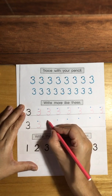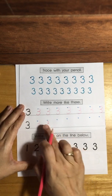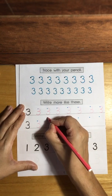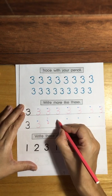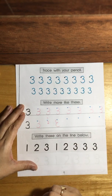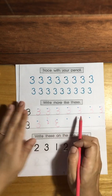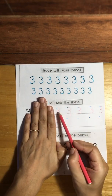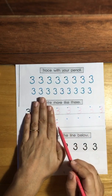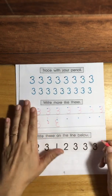What do you think about this one? Looks good, formed correctly, but too small and it's up in the air. So, sad face. What do you think about this one? Looks like a number 3, but it's facing in a different direction. See, this one, the middle part is pointing this way. And if we look at this one, the middle part is pointing that way. So this is not a number 3.